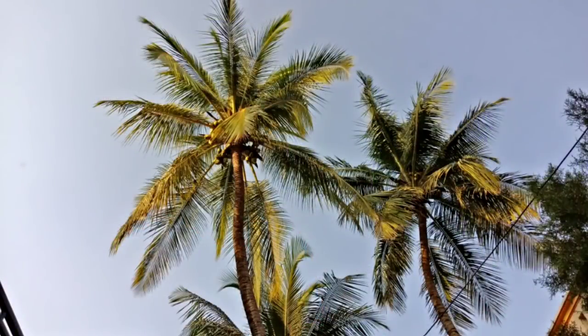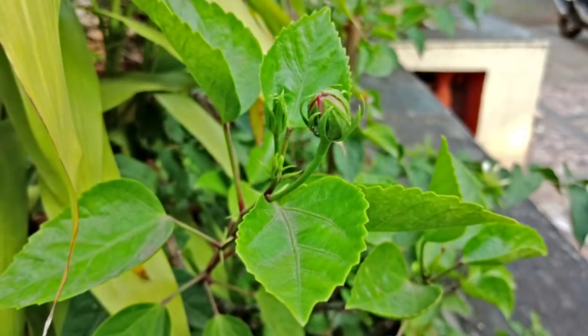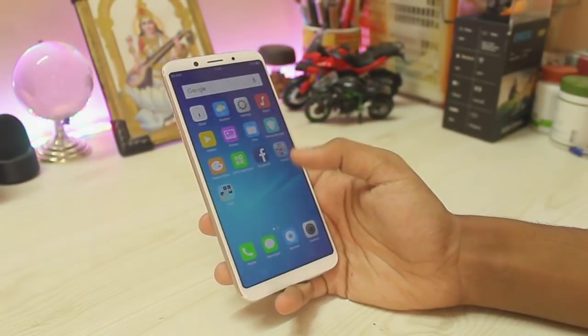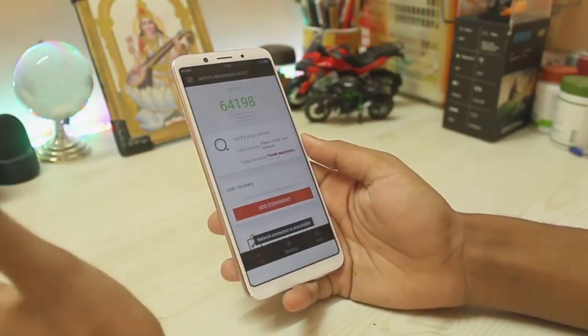Again, if you come to the rear camera, it's extremely sharp, plenty of detail in it. Like for 20,000 rupees, it's not actually bad. Now if you want to do low light photography, you have other options such as J7 Pro. Now if you come down to the specs, let's just go to the Antutu benchmark. 64K, which is quite good to be honest. That's same as Redmi Note 4.